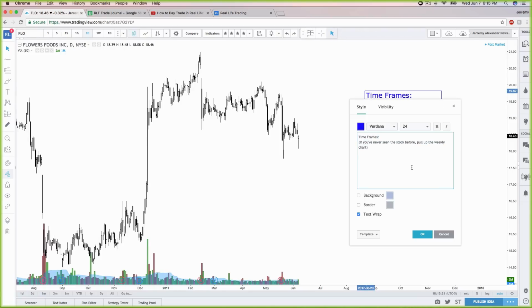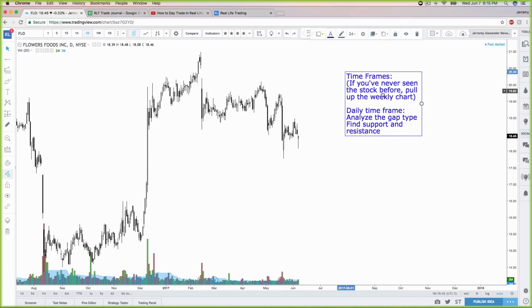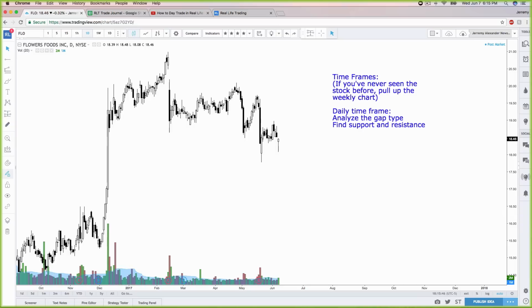Next, I will look at the daily time frame, and I will analyze the gap type, find support and resistance. Okay, so there's the next step. Let me kind of show what I mean on this. I'm gonna draw two lines on this particular stock.